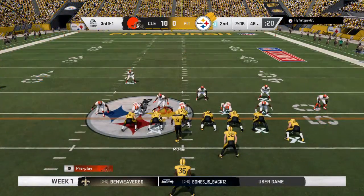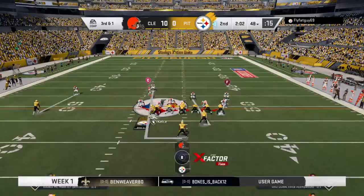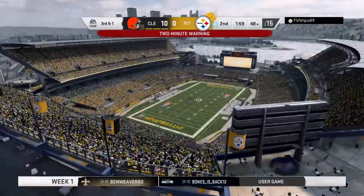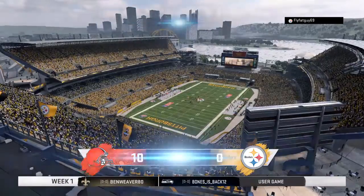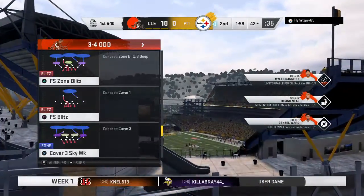Set, ready. 54. Pittsburgh. 54 Mike. Go. They'll try to run for the first with Ingram. And they're well past midfield, just a yard or two shy of the 40. Second quarter action with 1:59 remaining.